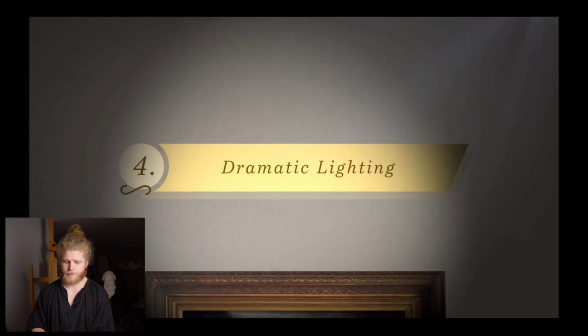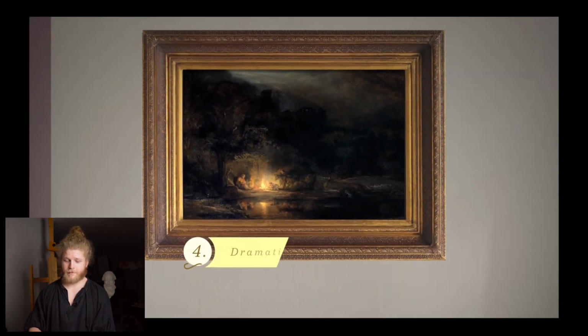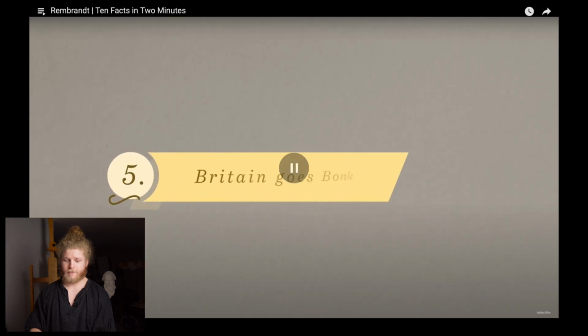Rembrandt was the master of light and dark. His work was often dramatic and atmospheric because of the way he used light and dark. I don't know what I was expecting. I guess maybe some more historical facts or other facts about his life, but yeah, there you go.